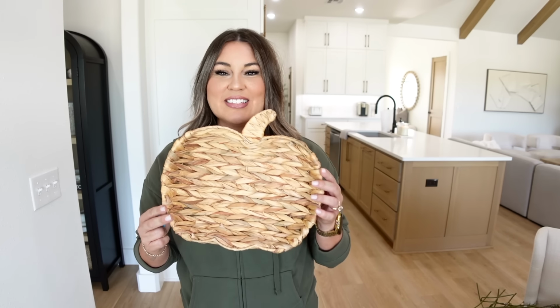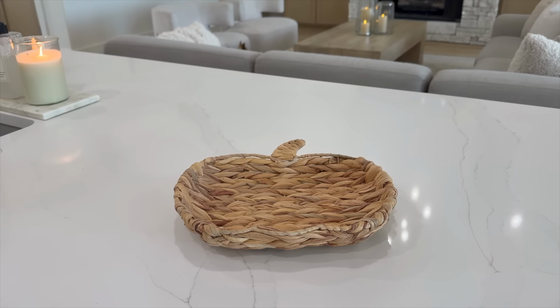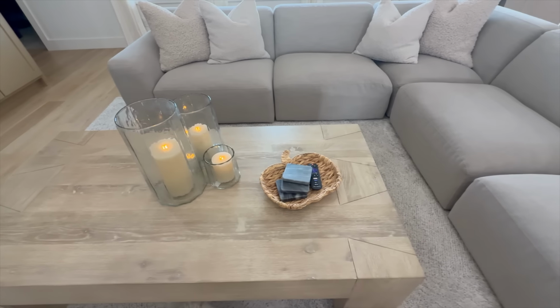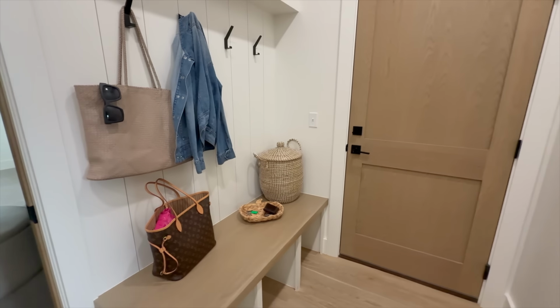So let's talk about this. It's the perfect little tray. Once again, this is perfect on a coffee table. You could put coasters and your remotes on it. You could put this on an entryway, a bench or a table where you have keys and change and all that. This could lean against cutting boards in a kitchen. It could be in a bathroom with a candle.